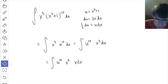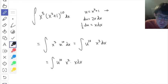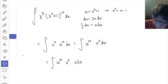You've got to look up here. Do you see an x squared anywhere? There's one hiding in your u. Yeah, the x squared is part of u, and in fact, you can solve this u for x squared. So this is the other part of the trick here. Instead of u equals x squared plus 1, I can write x squared equals u minus 1 and plug that in down there. So where you see x squared down here, I'm going to plug u minus 1, and where you see x dx, in the usual way, I'm going to put 1/2 du.